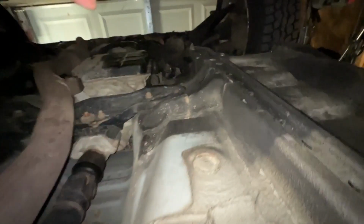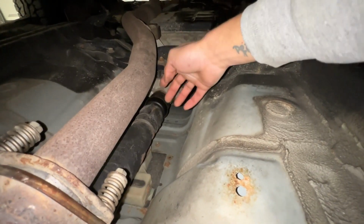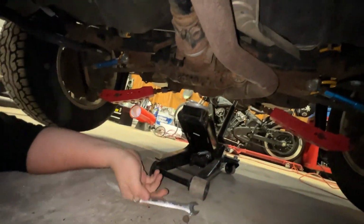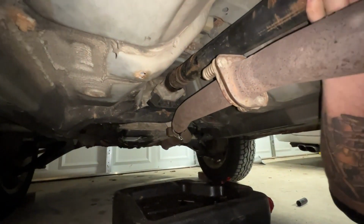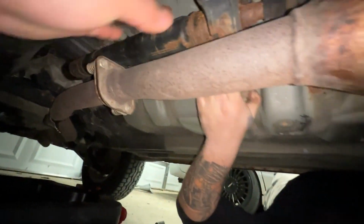And up front, what do we have, Cory? It just pops out, right? It's just a spline into the transmission. Okay, so that just pops out right here where he's spinning it. So we should make light work of this, honestly. Yeah, this honestly should not take very long. Oh, yeah. New one's going in. And then we got the bolts.